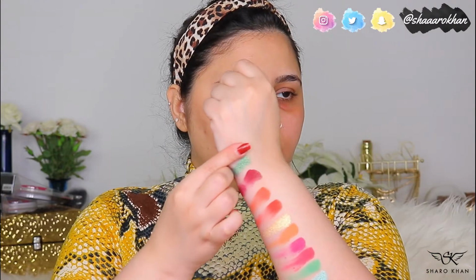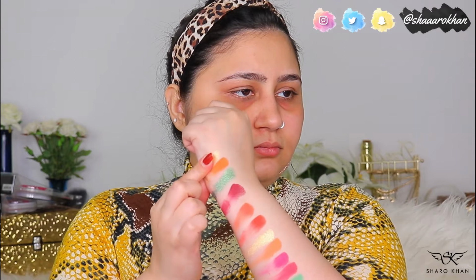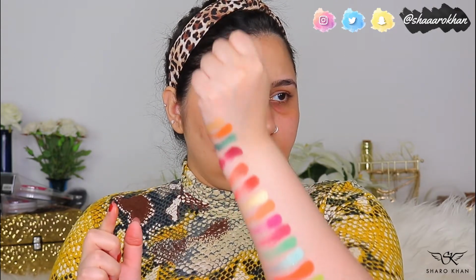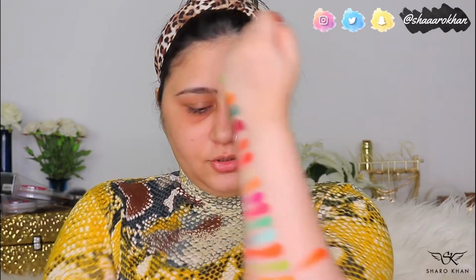Then we have the shade D1, again a brown color. Then we have the shade D2. This is a very pretty shimmer shade. Then we have the shade D3, which is again a green color. Then we have the shade D4. I don't know whether it is a shimmery color, but it has a little bit of a sheen to it. Then we have the shade D5.